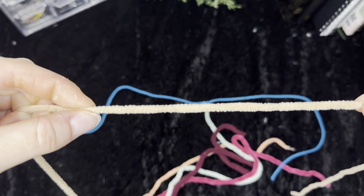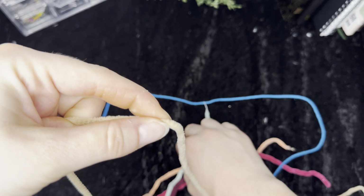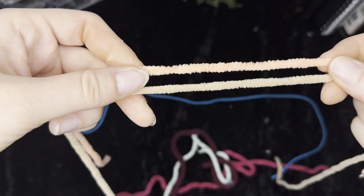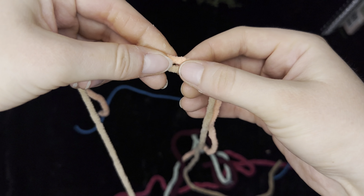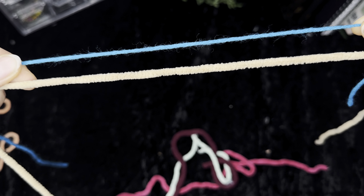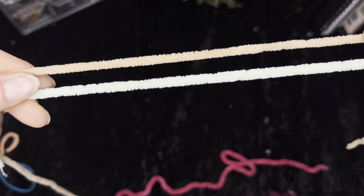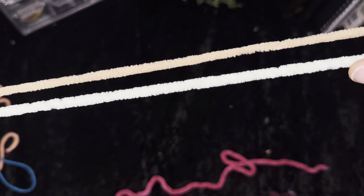Here's Kayla's yarn. The yarn that is the most similar is Posh. So let me grab you guys some Posh to compare. So the top is Posh, and this is Kayla's yarn on the bottom. Kayla's yarn is on the bottom, worsted is on top. Kayla's yarn is on the top, Parfait Chunky's on the bottom. Parfait Chunky is a little bit fluffier, definitely more of a chenille.